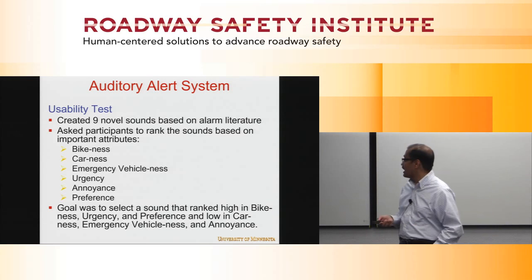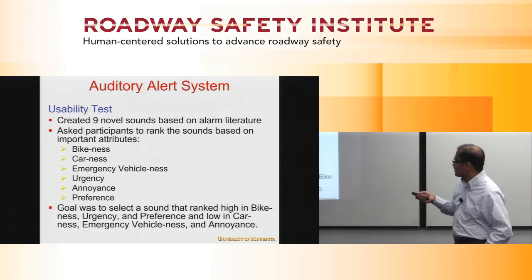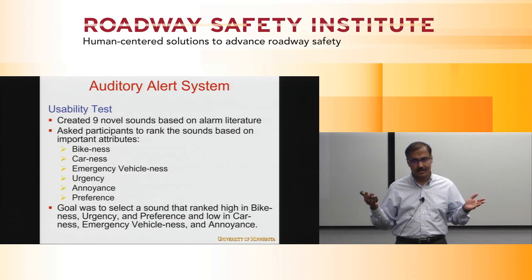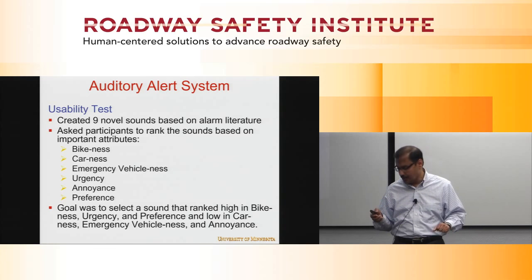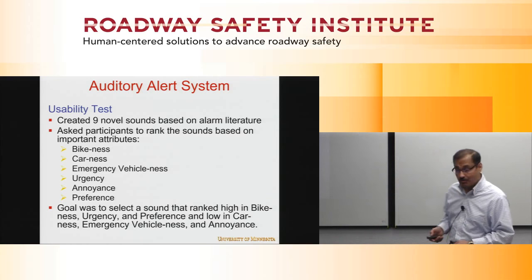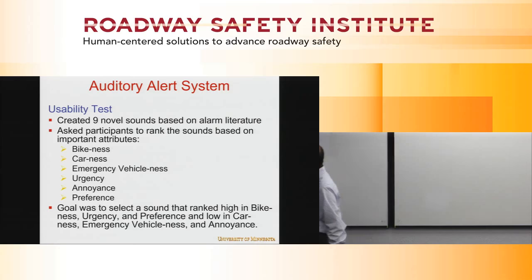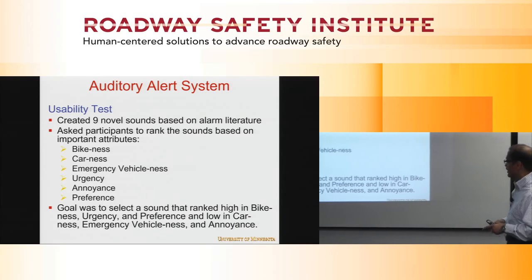So some of the attributes that they were looking at were things like bikeness, carness. So if you hear a sound, as a car driver, what do you think? Do you think it's coming from a bicycle, or do you think it's coming from a car? Are you more likely to look for a car around you if you hear the sound, or are you going to more look for a bike? And then it has to be something that conveys a sense of emergency, a sense of urgency, right?